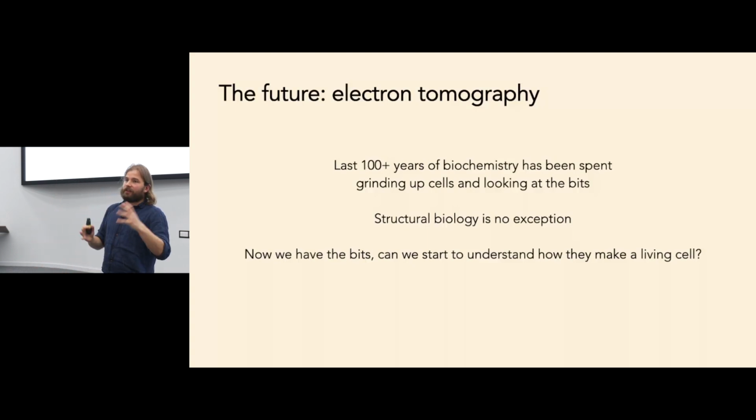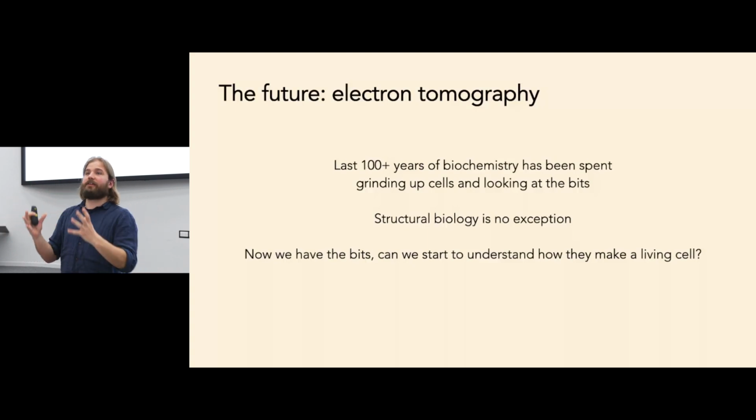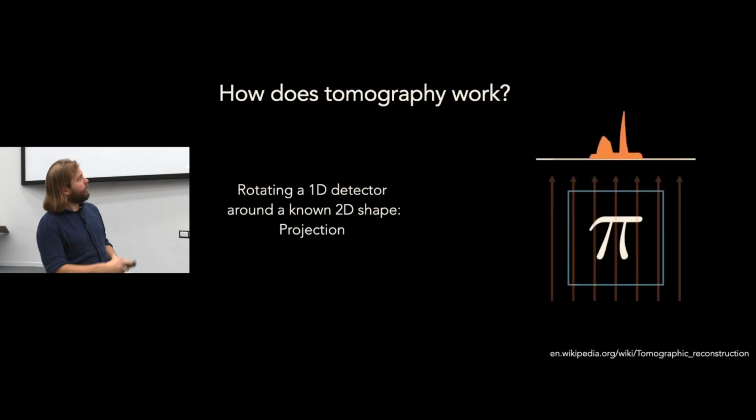Single particle analysis, which is how we studied the Rubisco, is all based around the idea that the particles we image are identical, so we can average them together. But a cell isn't like that. A cell isn't regular. It might have similar structures, but they won't have exactly the same conformation as each other. So we need tomography. How does tomography work?